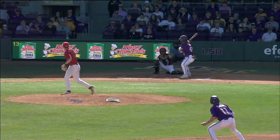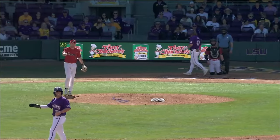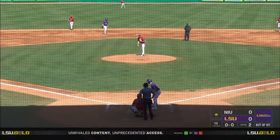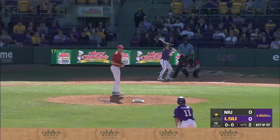Jackson Stewart. Boy, oh boy. He looped that curve in against Tommy White and got it full. Well, he went three straight curveballs, and that's not normally his go-to pitch. Again, it's the cutter, but he went three straight to Tommy White and made three really good pitches.